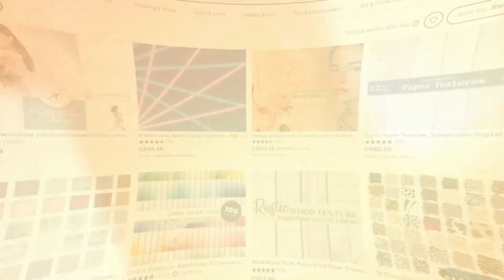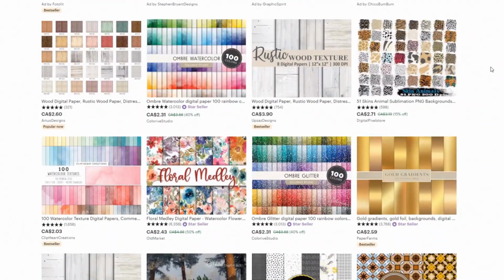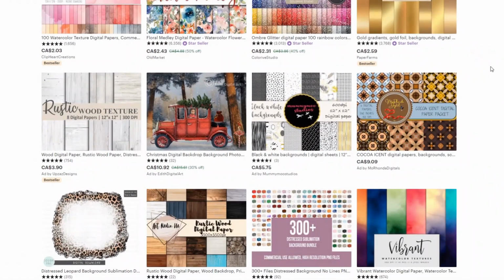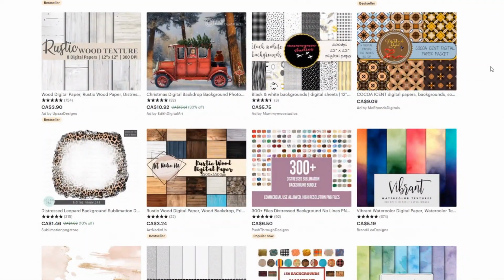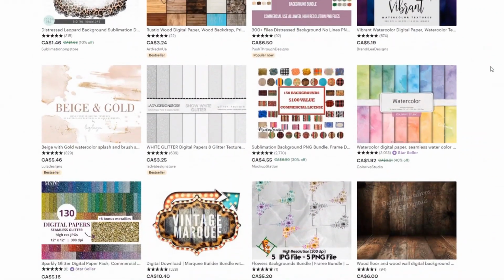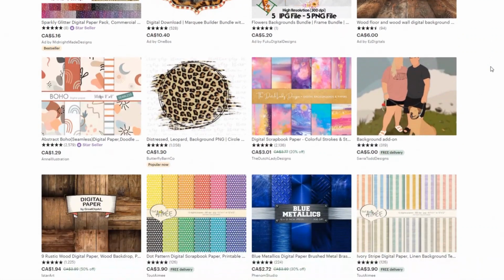Set up your shop. Next, you will need to set up your Etsy shop. This is a relatively straightforward process that involves creating an account and following Etsy's instructions for setting up your shop. Make sure that your shop is well organized, with clear product descriptions, high-quality product images, and easy-to-use purchasing options. You may also want to consider offering bundle deals or discounts for multiple purchases to entice customers to buy more of your products.